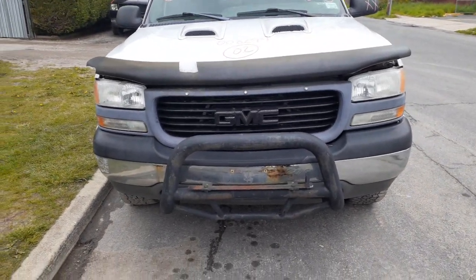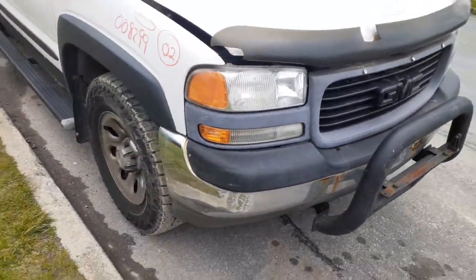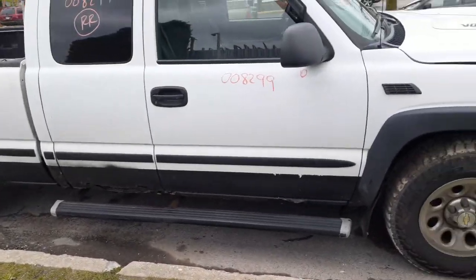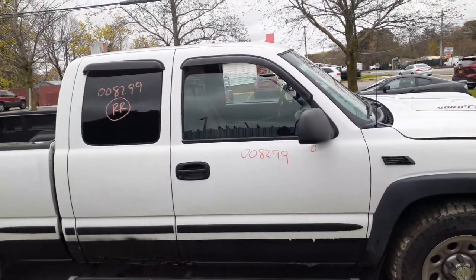We got a pair of headlights, a pair of parking lights, cornering lights, whatever you want to call them. You do have a right side fender with the flare. It's got a little bit of a swipe dent there. You got a right front door. These are manual doors, so you got manual windows, manual locks. It's a right side manual mirror, black textured.